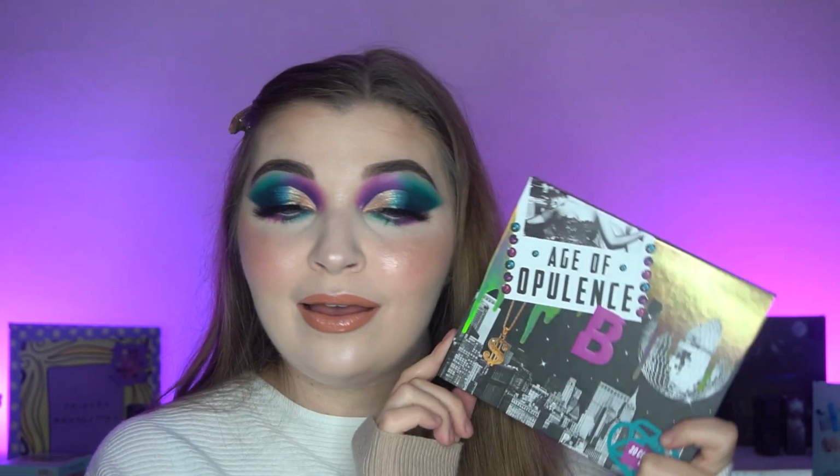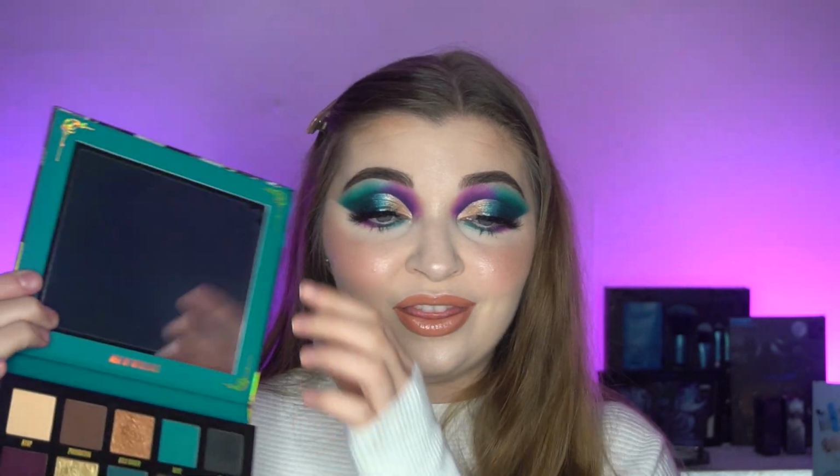I really want to dive more into this palette, play with the blues, play with the other shades in here. There's a lot of other beautiful shades. So yeah, I really just want to have a good time playing with it. I've still got the seal on my mirror, but yeah, I really like this palette. So yeah, let me know, guys, if you're going to pick this palette up. I'd be intrigued to know.